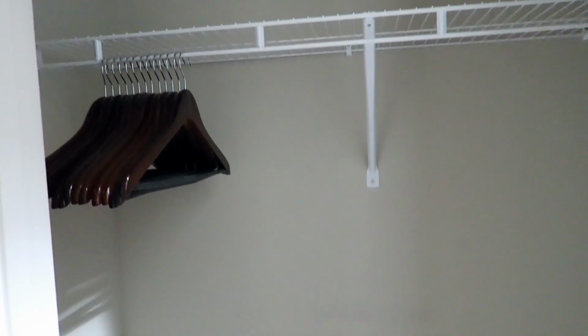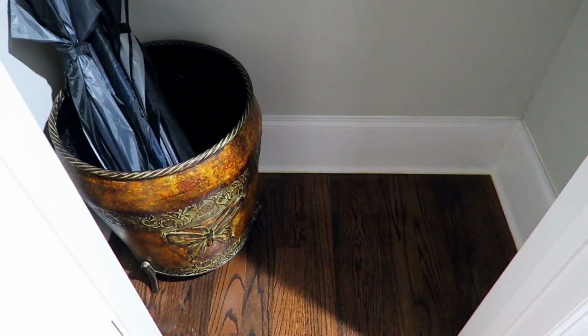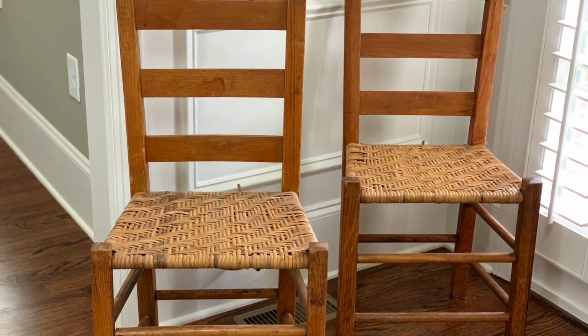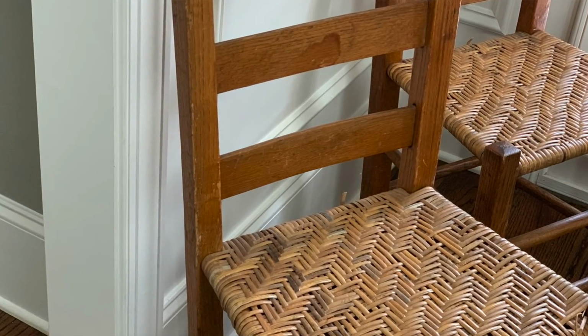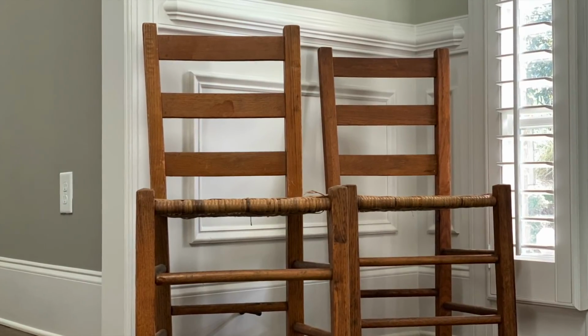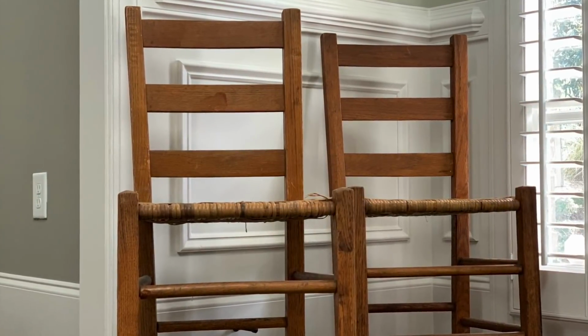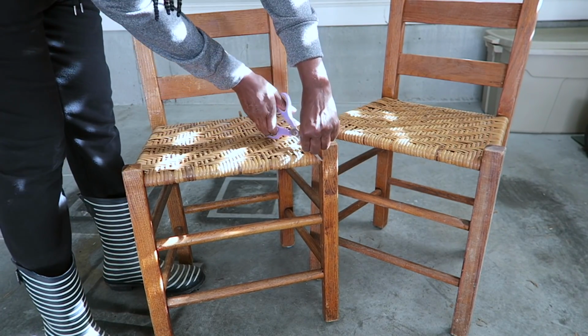But again, the ladder back chairs, they were going to be the perfect size, but for chairs that were going to be tucked away into a closet, I just couldn't bring myself to spend $300. So you know what I did? I headed to my favorite thrift location, and I picked these chairs up, guys, for $4.99 each, and this is what I did.